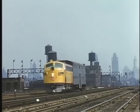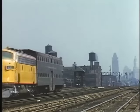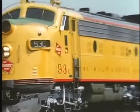A few minutes later, a single-car Milwaukee Scoot rolls outbound past Noble Street Tower.